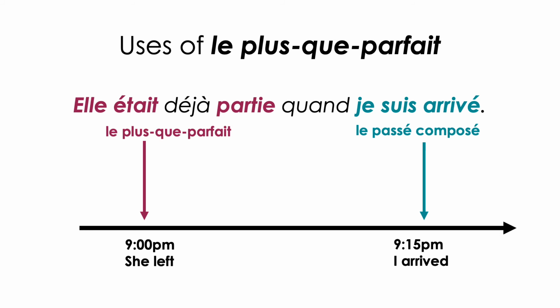So the plus-que-parfait is expressing a past action or event that happened before another past action or event. So exactly the same as in English. I had already left, she had already left when I arrived.